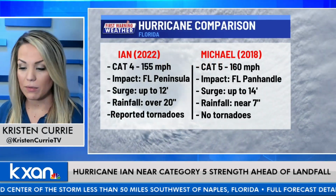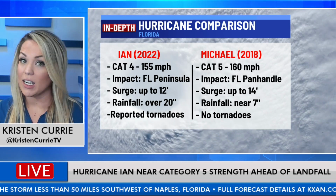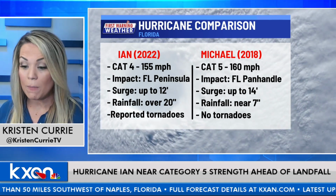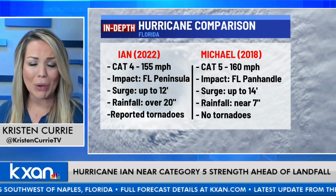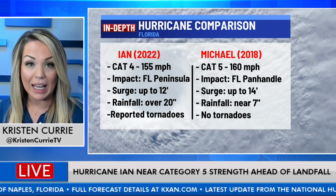And you'll notice the rainfall, too. The huge difference between Ian and Michael is the fact that Ian is going to slow down. And as it does, that rain intensifies, and that inland flooding threat intensifies. We're expecting over 20 inches of rainfall here, whereas the top rainfall total with Michael was only 7 inches, which is insane to think about for a Category 5 storm, but that thing was moving. It didn't take its time like Ian will.